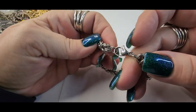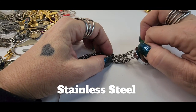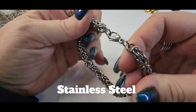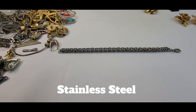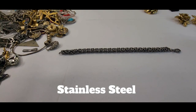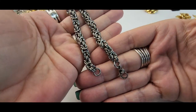All right, next we have a Byzantine kind of style. I think this is stainless. Okay, the bracelet is not magnetic, but the little rings on the clasp are magnetic. That's pretty common for those little rings to be magnetic. So let's get a length on this. Eight inches. So that could be a men's or a larger ladies size. Pretty.